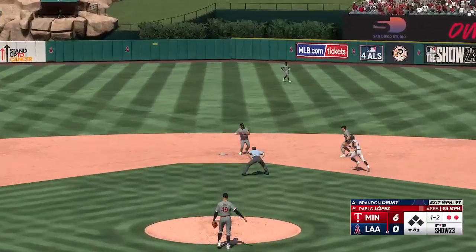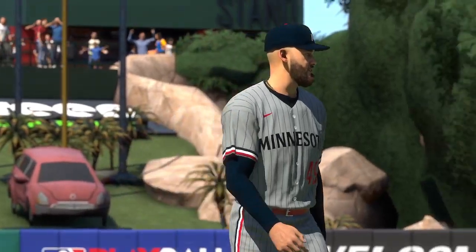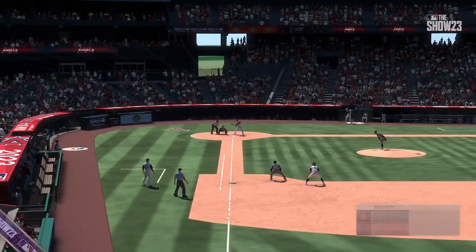Grounder might be two. Over to Castro for one. Double play. And that'll do it for the inning. No runs, one hit, no errors, and no one left. We're through six full. It's the Twins 6 and the Angels nothing.